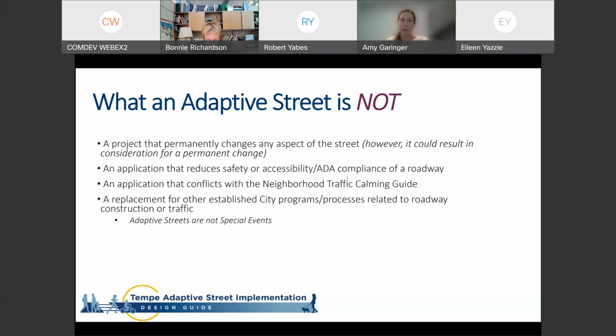Certainly nothing that will be put in this guidebook or actually implemented would impact safety of any user of the roadway or impact accessibility. All of that is part of those design considerations. And Bonnie just teed up the neighborhood traffic calming guide. Nothing that we're going to be looking at related to adaptive streets will conflict with that or override that. That's a very established and specific item that the city will retain. And again, it's not going to be replacing any existing programs.